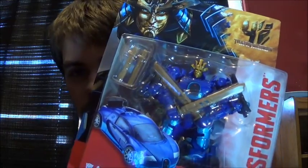We got a bag! And we got bubble wrap, and we also have in that bubble wrap, which I'm sure someone will enjoy, Transformers Age of Extinction Autobot Drift.